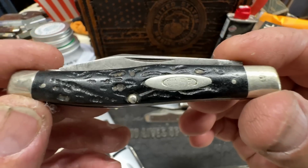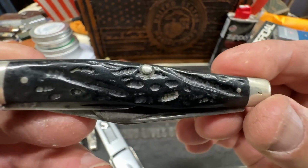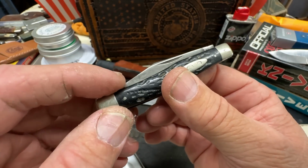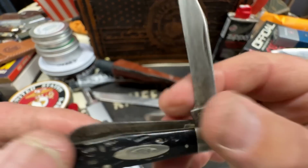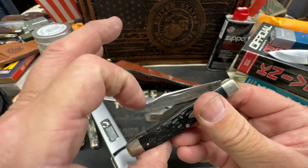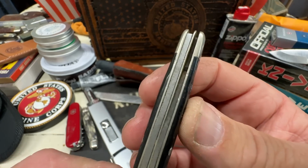This is a Case, double X. Rough black. You see that rough black? That's what rough black looks like. And guys, you got your point sticking up right there. This is an X's under. This knife is going to clean up good. It has no snap whatsoever. That's got a broke spring.